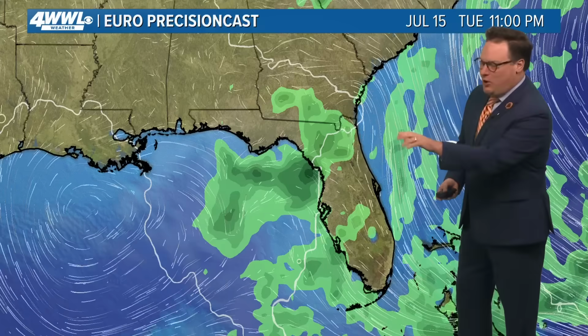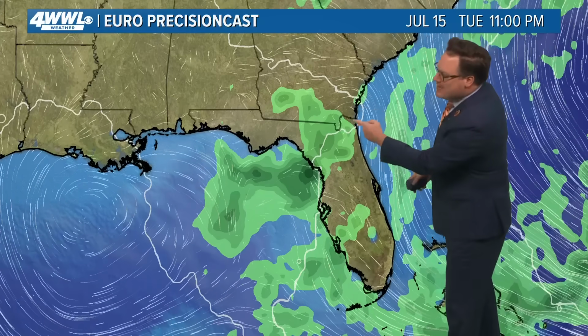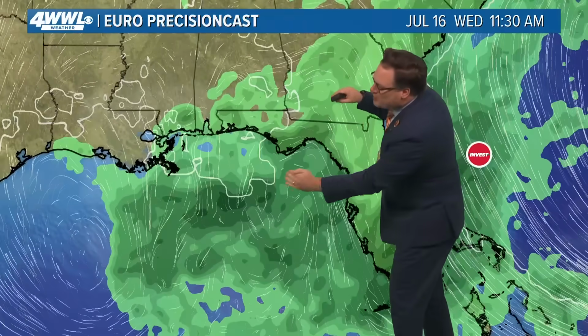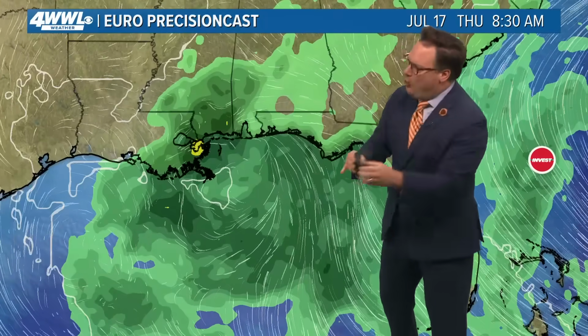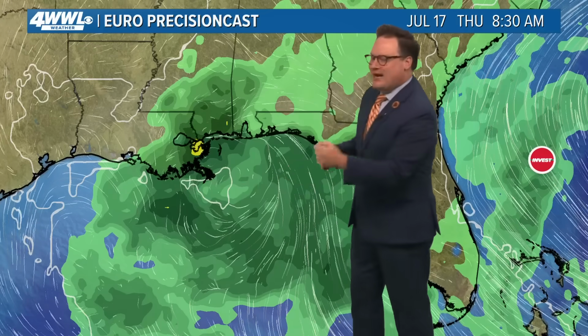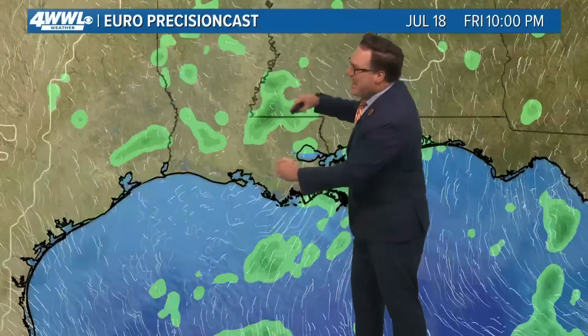This is the Euro. Now this has, again, that's where the center of it is right now. By Tuesday, kind of making landfall around Jacksonville, and then kind of the broad structure moving across the northern Gulf and over land. So never really entirely over water. What is over water may try and organize as we get toward Thursday, when we're expecting probably most of our rains, and then moving inland.